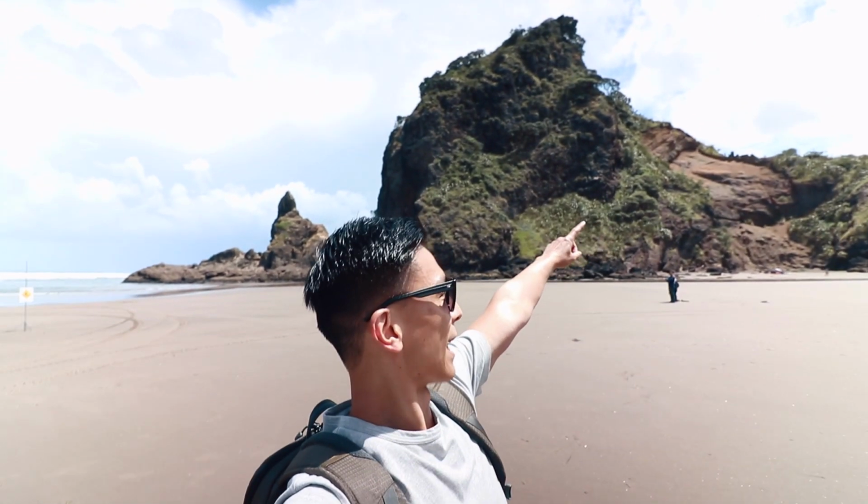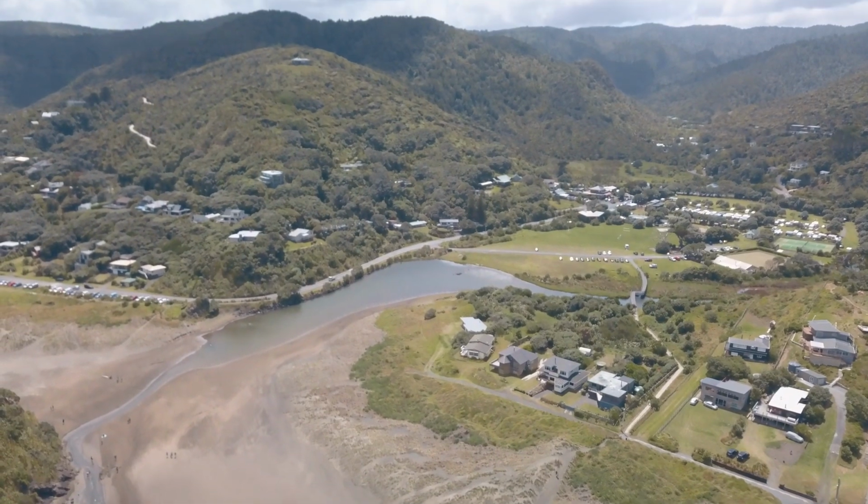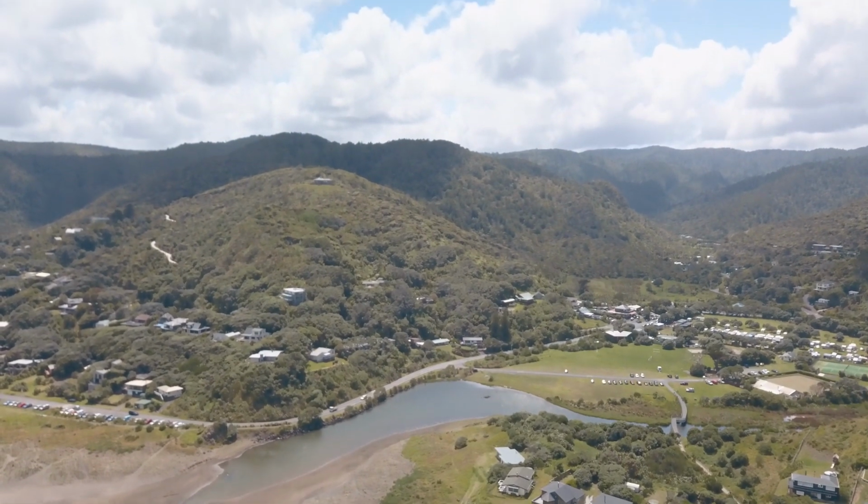So in terms of things to do here at Piha Beach, once you do arrive, you can actually climb this massive mountain right behind me. You can get a sweet view of the entire Piha Beach area. There's a lot of parking. There's not much commercialization at this beach. There's I think like one cafe that's way up in the hills somewhere. You're just gonna get unspoiled nature at its finest right over here.